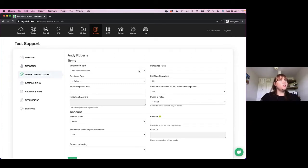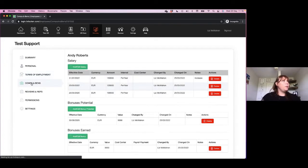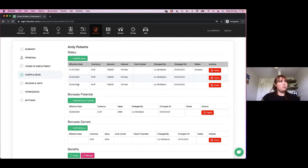So we'll just go back here. That answers your question in regards to the full-time equivalent. If we go back to the comps and bens here, you'll see that I have this person's salary. From 2020, they got two increases in 2022. If you've just started using HRLocker, it's up to yourselves: you can either just put in the salaries that people are on right now, which will only give you one year of reporting, or, if you have the historical information, you can enter it all in here and it will also give you the historical information.